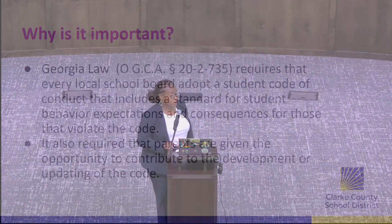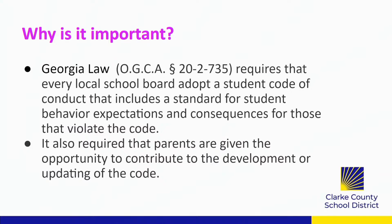Why is it important? One is the law. So the Georgia law 20-2735 requires that every school board adopt a student code of conduct that includes the standards for students' behaviors and the consequences for when the students violate that code. It also requires that our parents have an opportunity to have a say in that every year as we are reviewing it and going through it.